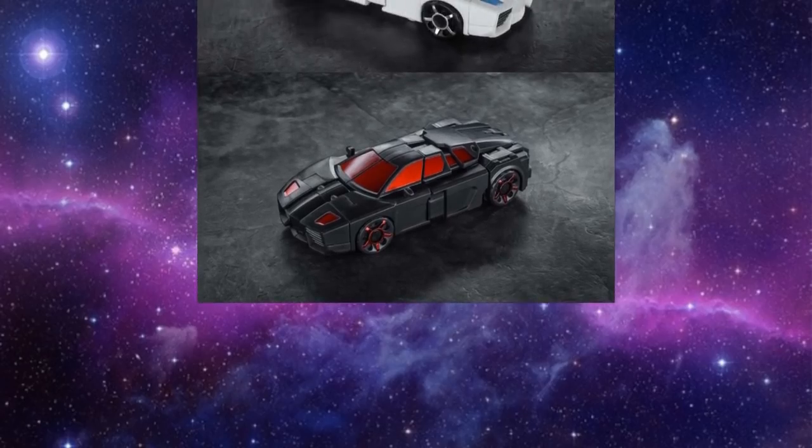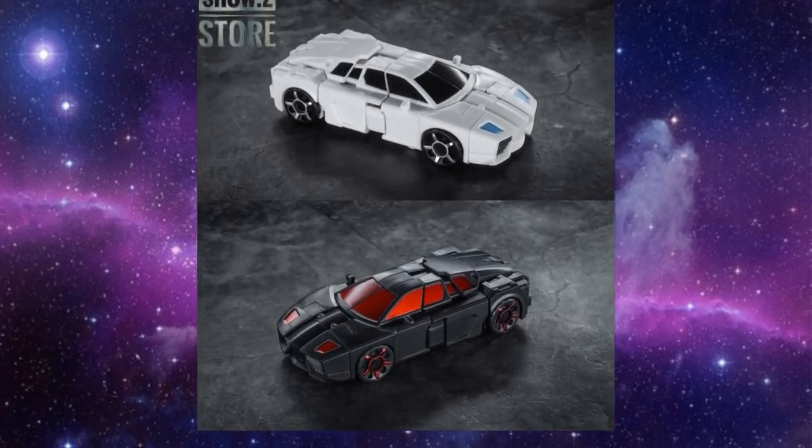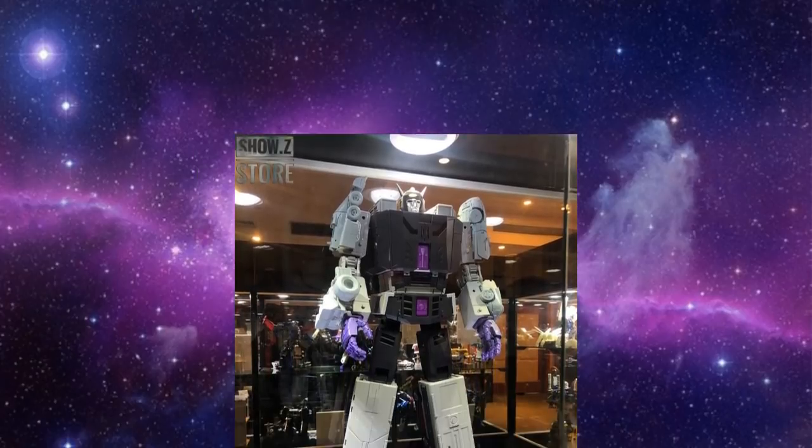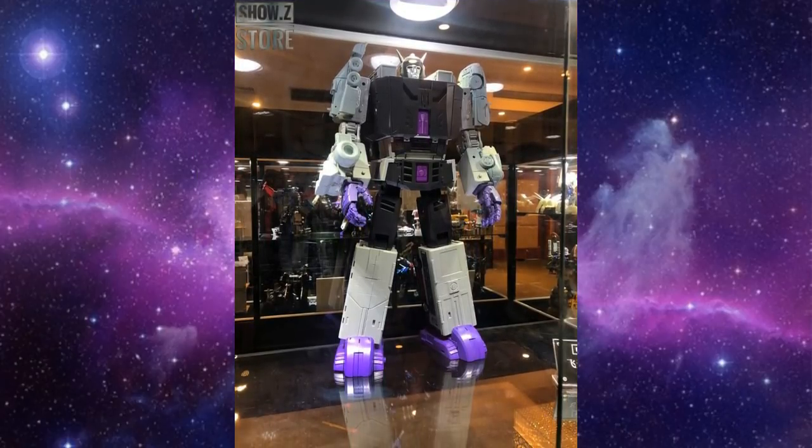I want to get started this week talking about some things that will be shipping this week, some new release items that are coming out, and you got the Iron Factory, Racing Brothers, the Runamuck and Runabout. They're shipping, they're in stock at Show Z. Also, you have the DX9, their version of their Motor Master. That's shipping right now. I look forward to getting that.